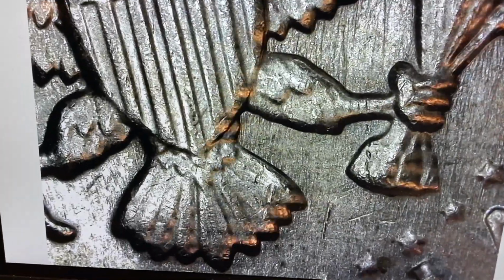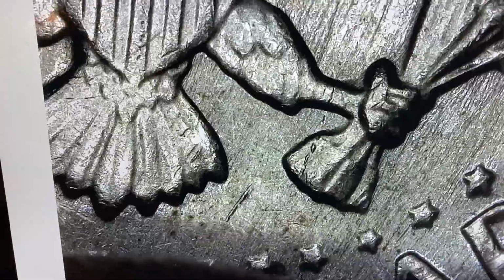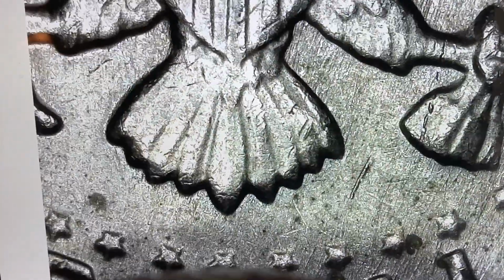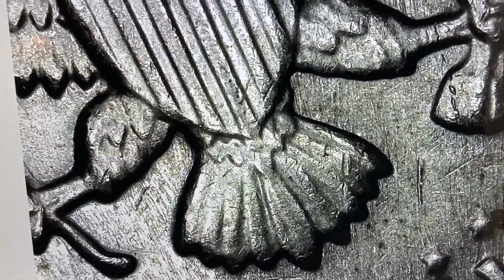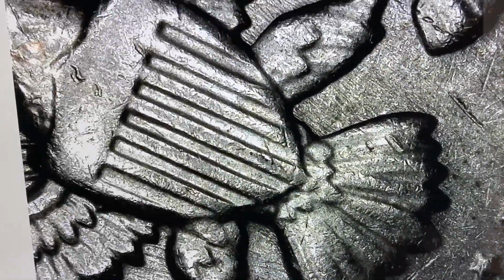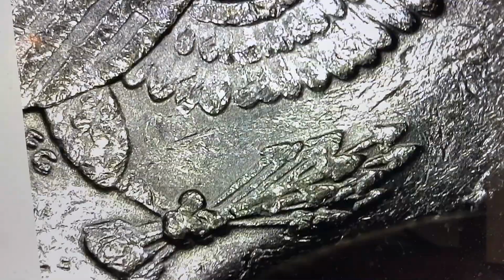And again, I hate that my incandescent light creates those little flickeries, but it looks like we have a 1982P no FG. I see like a hint, maybe, of some lettering in there, but I don't know if that's enough to say that's an FG. So for those of you that don't know what I'm talking about with the FG, that's a terrible coin.